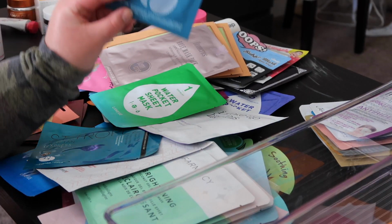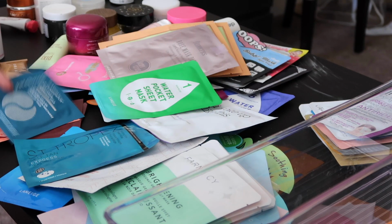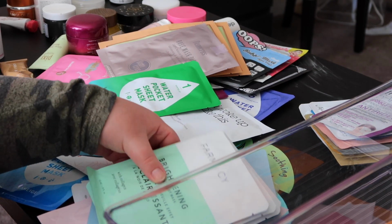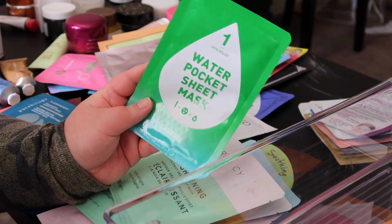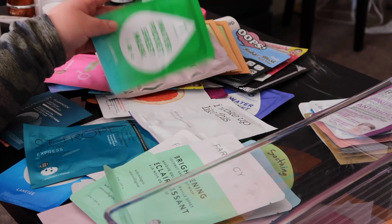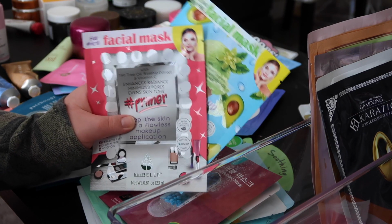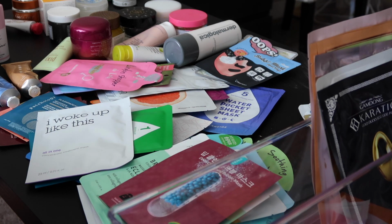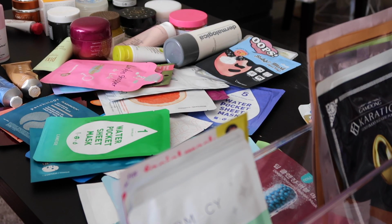Some of my favorites, these are the Patchology eye masks that I mentioned that I am obsessed with. These are incredible. And then I also really like the Pharmacy gel masks. I'm also a big fan of all these Laneige water pocket sheet masks, so I kept all of those. Oh, I've also really enjoyed all of the masks I've tried from this brand called BioBell, so that's another one that's staying.